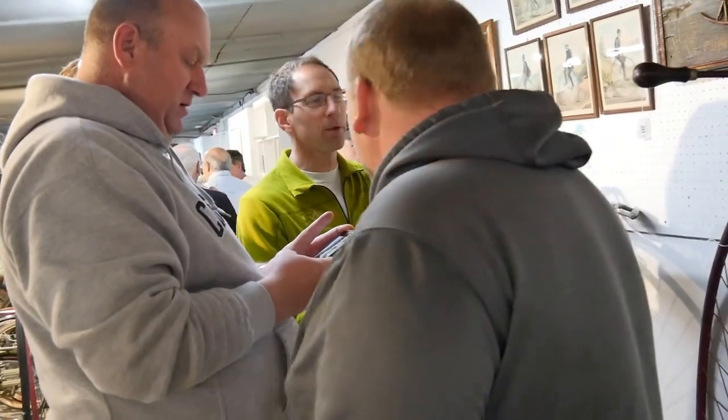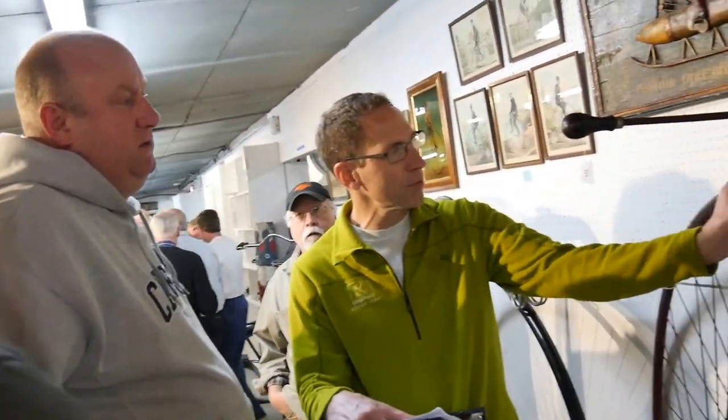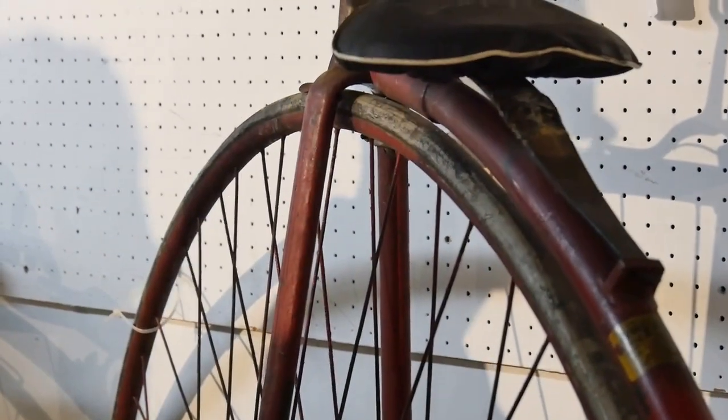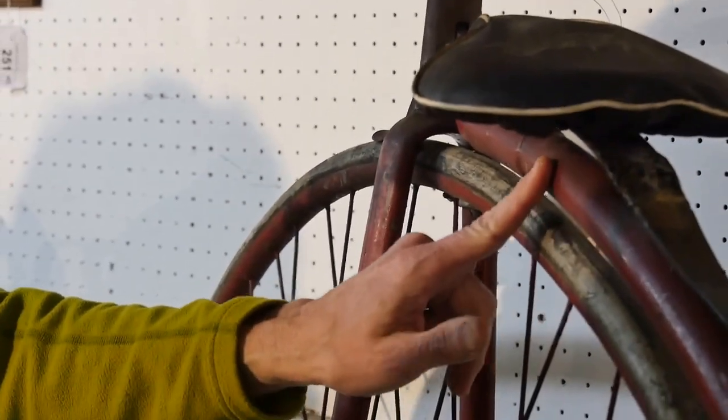Even if the numbers on it are not from this, this piece is smaller than the tube here. It was all put on and then slid back in here. So this is not a Columbia piece from there out. You can feel where they put it in back here.